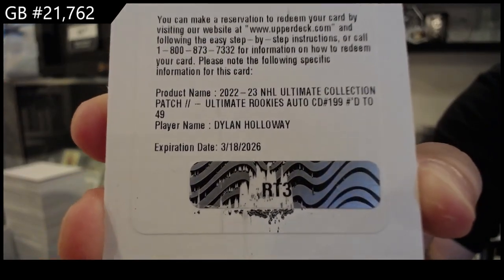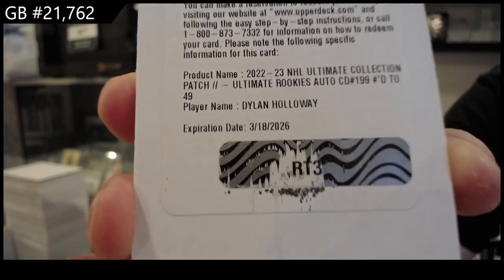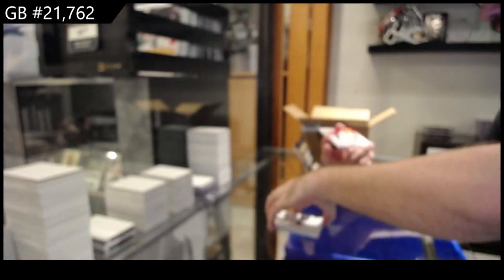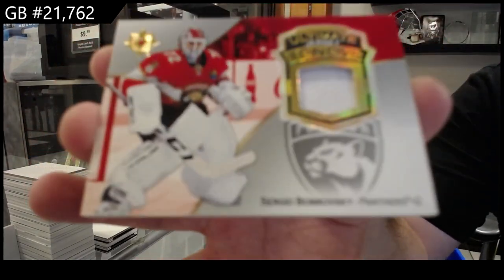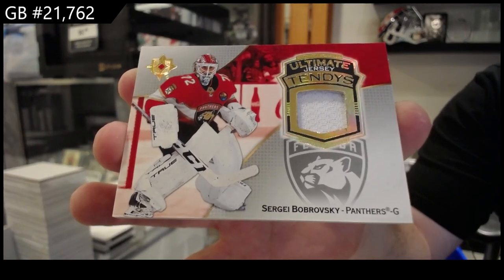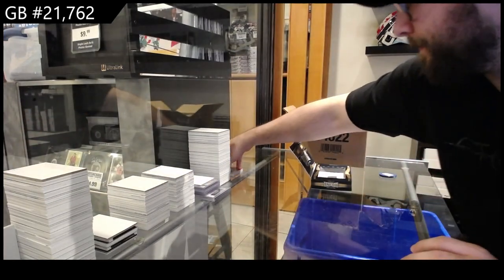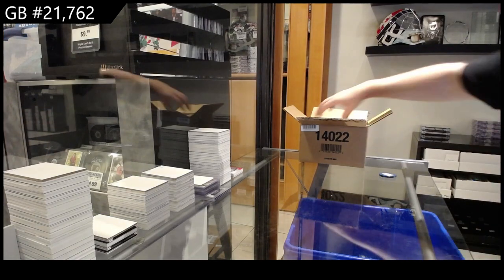Holloway. Good thing the whole code's not exposed. And we got an Ultimate Tendies jersey for the Florida Panthers of Bobrovsky. Solid start.